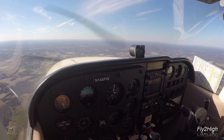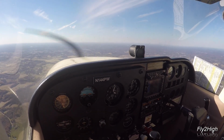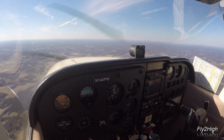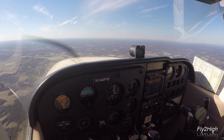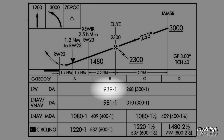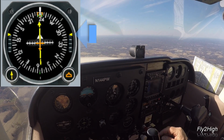I guess what I'll do is I will stay. Ooh, that's kind of getting off. Readjust that. I'll stay here at 3000. Intercept the glide slope, follow it down. What are the minimums? Archway traffic, about 38 miles to the south. Hey, we've got a glide slope starting to come in.